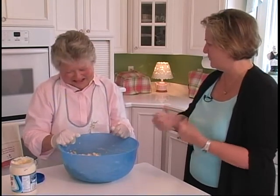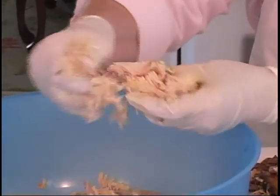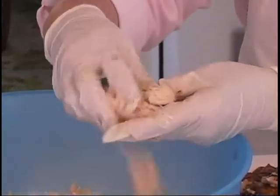What's great about this is that it's like making bread. You get your hands in there. It's a very tactile, kind of a stress reducer, if you like to do it. I don't know how many people like to pick chickens.